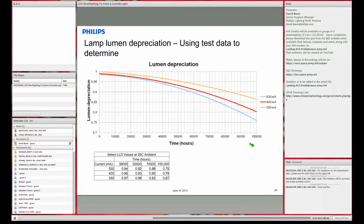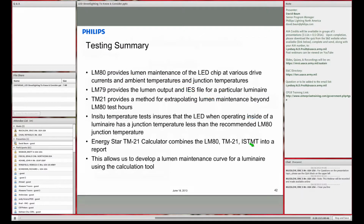So with all that, we have a lot of test data and a lot of new information, a lot of things that we didn't have a very short time ago. We're all having to learn this along the way. But I think you're seeing that we should have a lot more standards in place. You should have a lot more confidence in the claims that manufacturers are making today, as long as they can provide you with this test data.